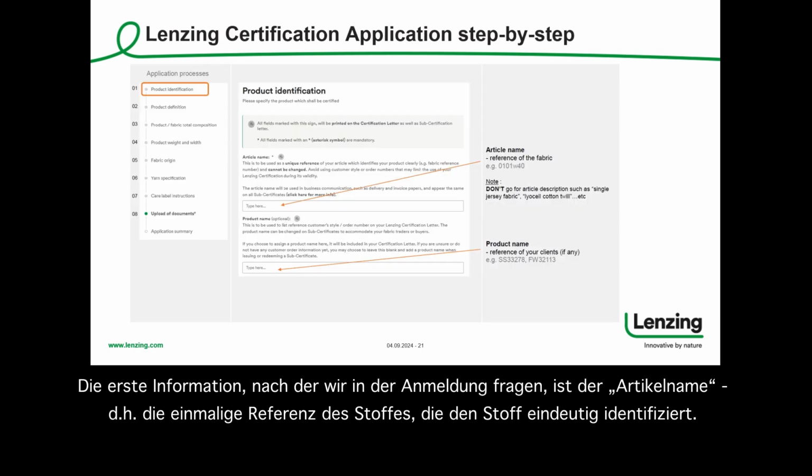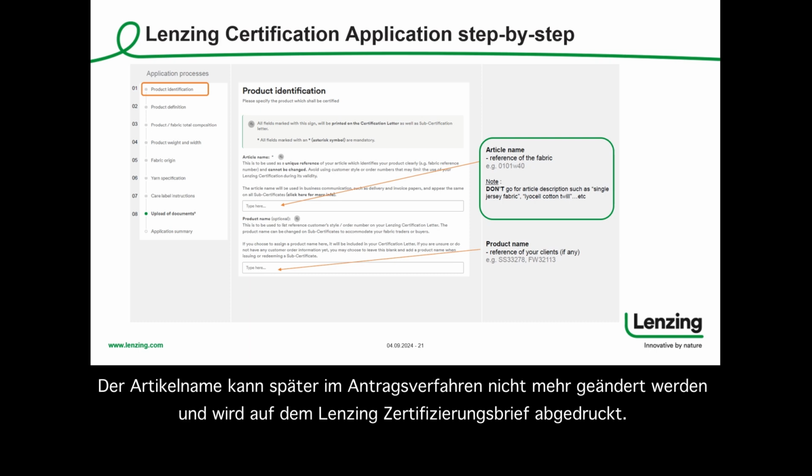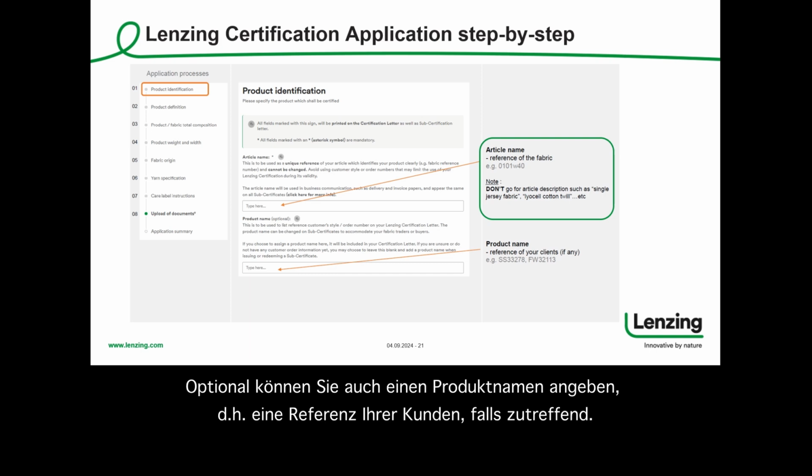The very first information we are asking in the application is the article name. That is the unique reference of the fabric which identifies the fabric clearly. Please avoid company names, brand names and descriptions of the article like single jersey, lyocell or cotton. The article name cannot be changed later in the application process and will be printed on the Lenzing certification letter. Optionally, you can also provide a product name, for example, a reference of your customers if applicable.